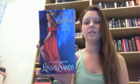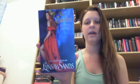Of course I got other things from the used bookstore. One of the ones that I had gotten is a new historical series by Lindsay Sands. The first one is The Countess. I had my review posted for this one, I think two weeks or so ago, so I already read this one. Thought it was pretty good. You can look at my review to find out more in depth what I thought about it.